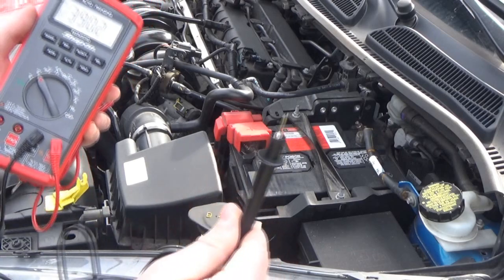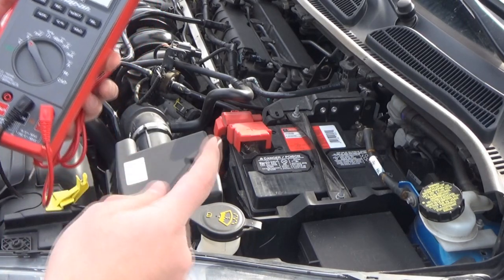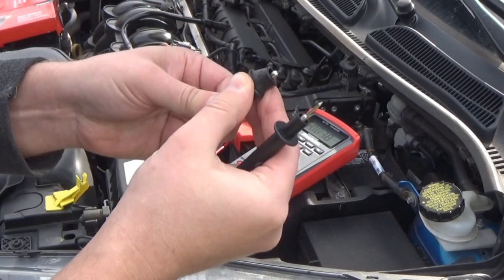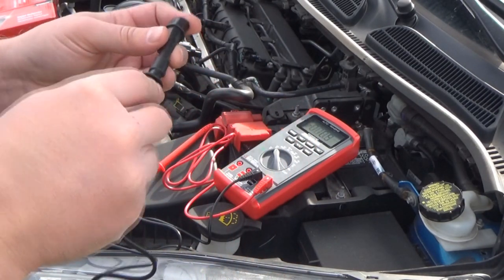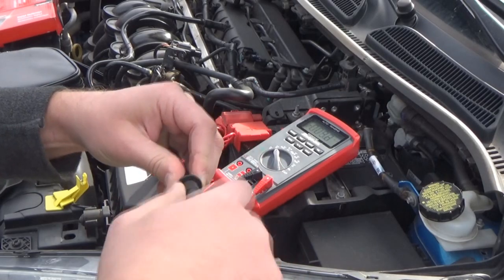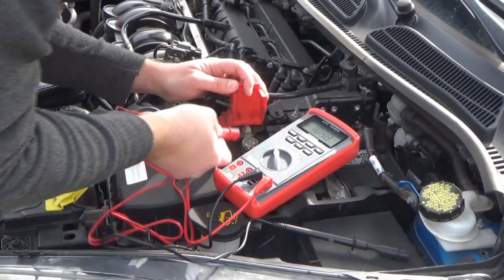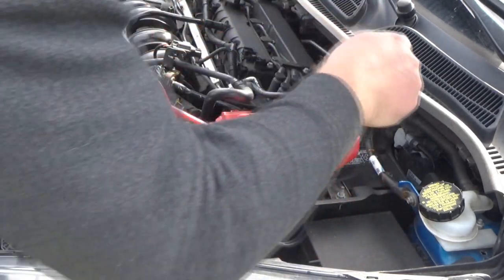So from there we'll just put our little probes onto the battery terminals and check to see where we sit. In this case, this also came with alligator clips. I'm not sure if all multimeters do, but I'm going to use the alligator clips to clip onto the bolts of the battery terminals, because I don't know how well these little probes are going to stay. So I got that on there. We'll see if we get any kind of reading.